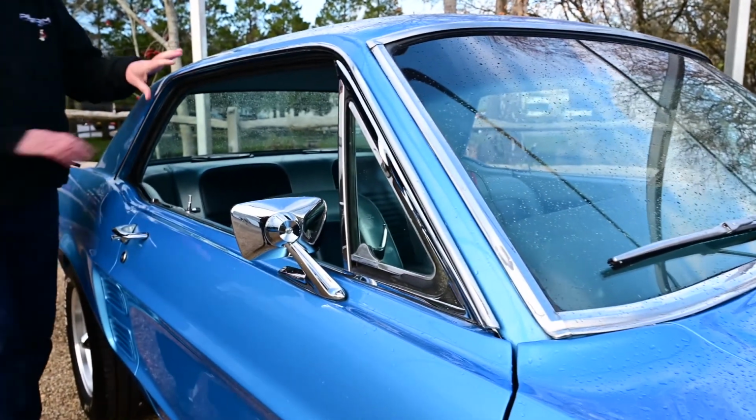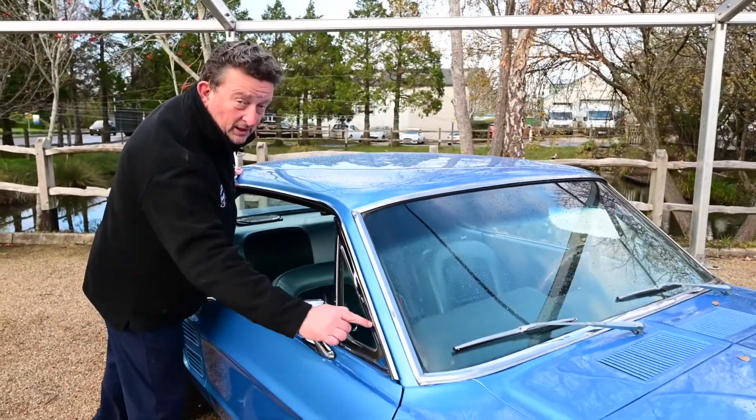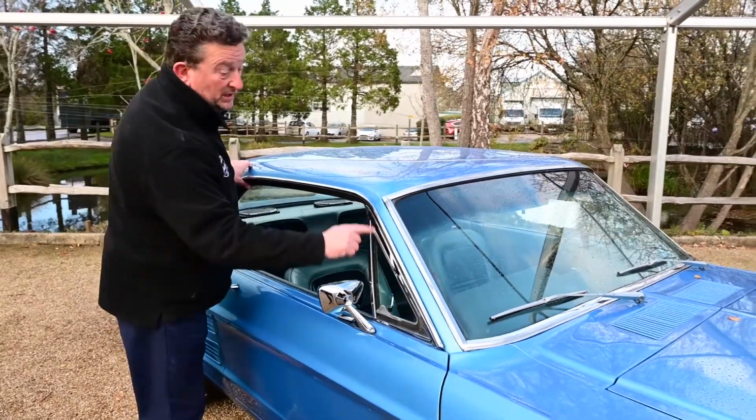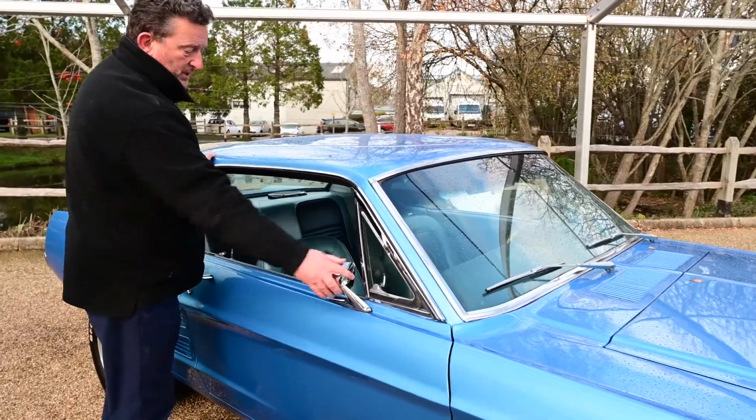All the chrome's good all through here, no pitting on these little quarter lights, and I think I've said on many occasions these are really expensive, so to get really good quality ones is a lovely thing to have. Wing mirrors all nice and solid and good.